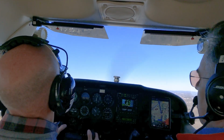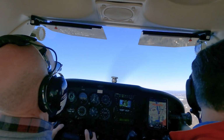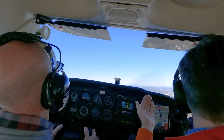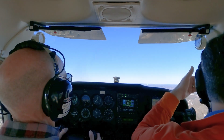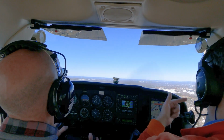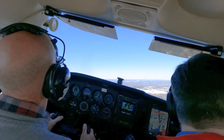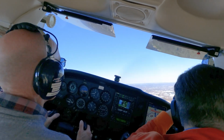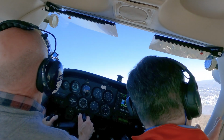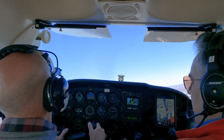Okay, so when we get to about 500 to 700 feet, as soon as we get past these wires, I like to turn right crosswind, and that helps us stay away from these houses. So let's go ahead and make a nice, gentle right-hand turn. And so you see all these houses right here? Yep. So it's better to turn before them or right after them. It's a noisy thing flying over them.